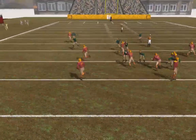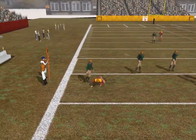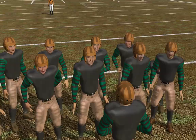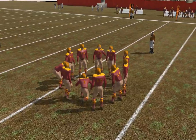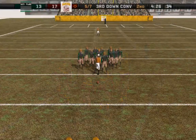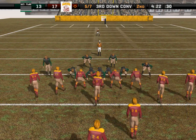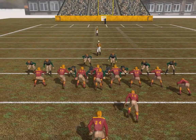Going to the left. Big hit on the ball carrier. When you talk about establishing the run early in the game, this is exactly the kind of thing you're talking about. On third down, they have to reach the 41 to convert. They've executed very well on third down so far, and that's a big reason why they're ahead at the moment.